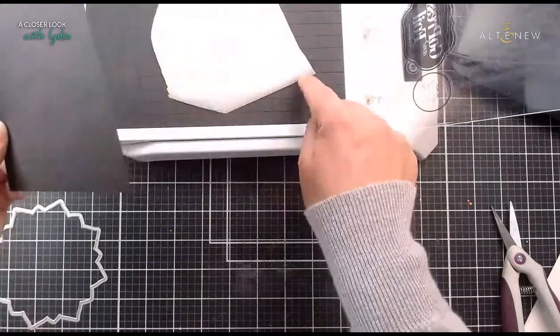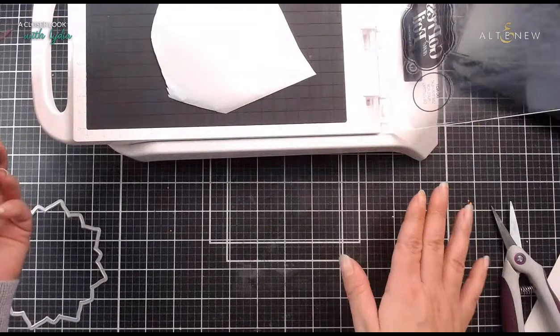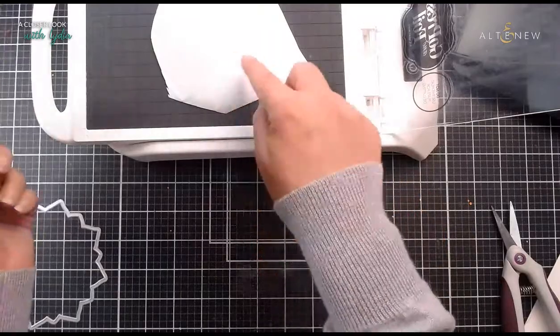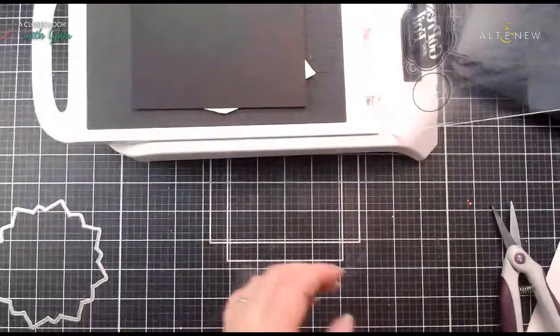So I'm going to take my foil. I've placed it foil side down onto the hot foil plate, which was designed up. So you want the foil touching, with the foil that you want to see. So that's got the backing on. I'm then going to take my cardstock that I want to foil.